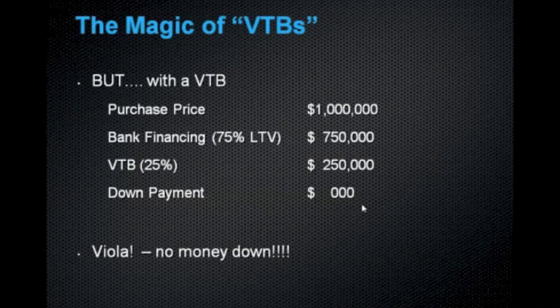Naturally, if we go to a VTB, well, purchase price $1 million, $750,000 loan to value from a bank, VTB $250,000 brings us to no down payment. So this is, voila, no money down. Now, this is going to a vendor saying, Mr. Vendor, would you carry a mortgage in the amount of $250,000? And the vendor might come up and say, listen, why in the world would I sell to you if I carry 25%? So basically what you're telling me is that you're taking my building and I'm financing your purchase. That's basically what he's thinking.